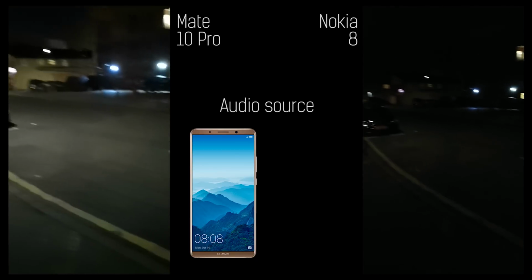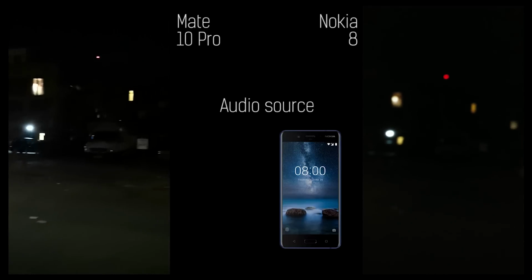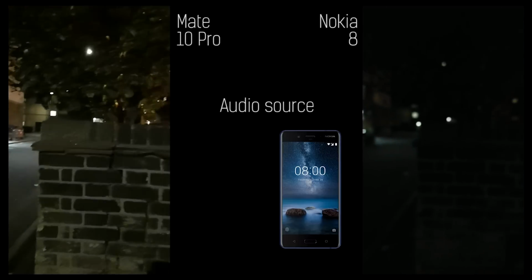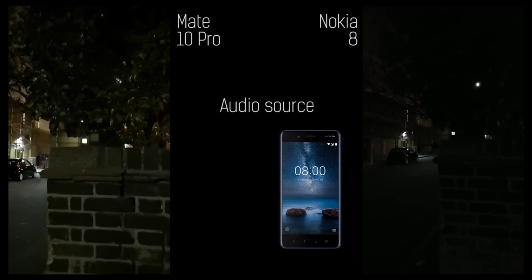We'll be getting our Mate 10 review up this weekend, and Mate 10 Pro, and probably our Google Pixel 2 XL review as well. The Pixel 2 XL has got probably the best point and shoot camera, but is it the best camera overall? I wouldn't say so. Stay tuned this weekend to find out why.